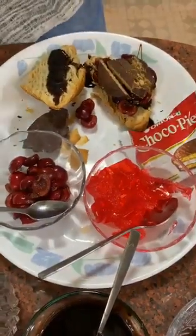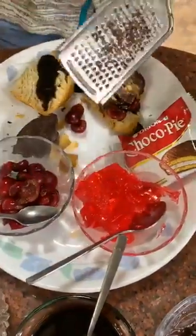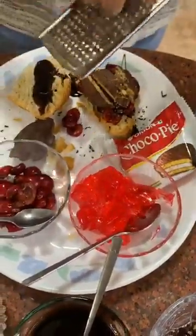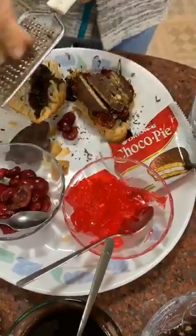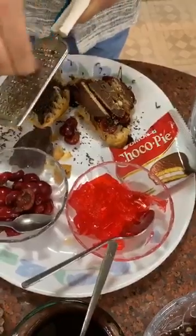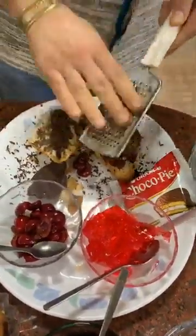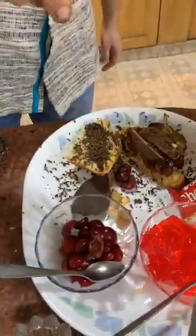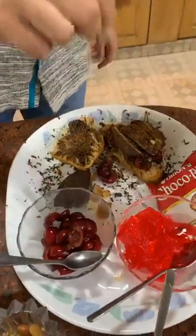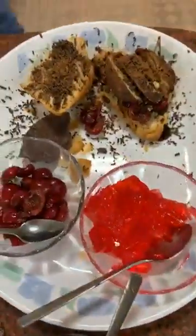We need some grated chocolate. You know, you could give it a twist by adding a teaspoon of cinnamon powder. And this you could either put in the microwave for a minute or so. A minute is too much actually, about 30 seconds, and get it all molten. Or you could just have it as it is. So, pinch of cinnamon. There you go. Let me remove this.